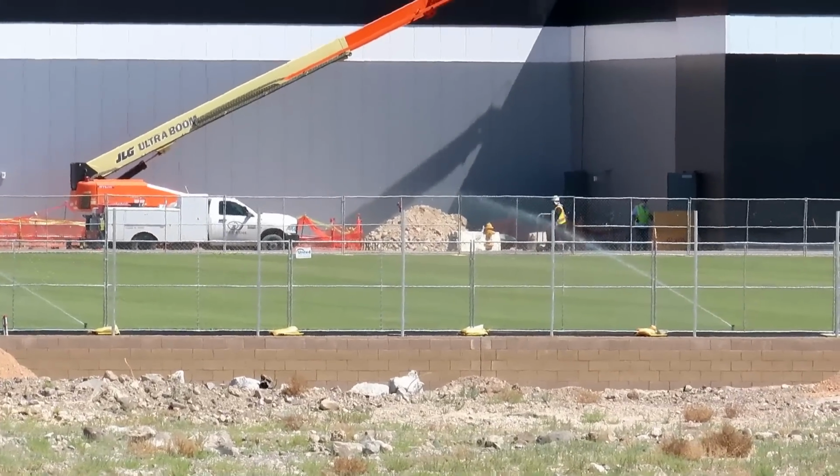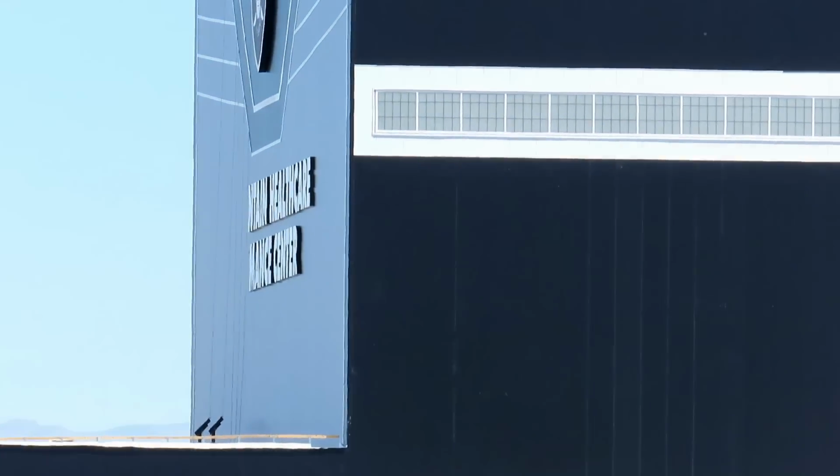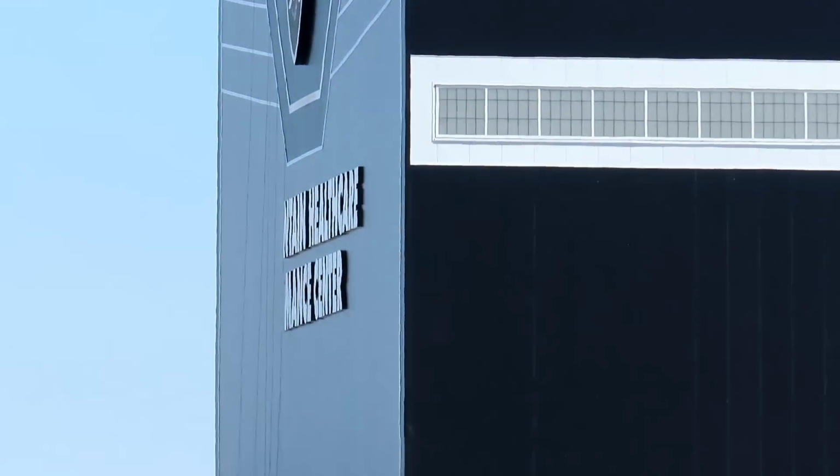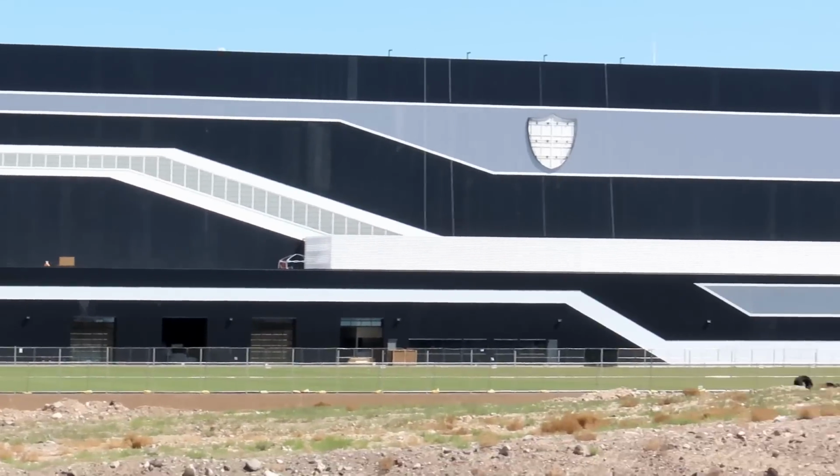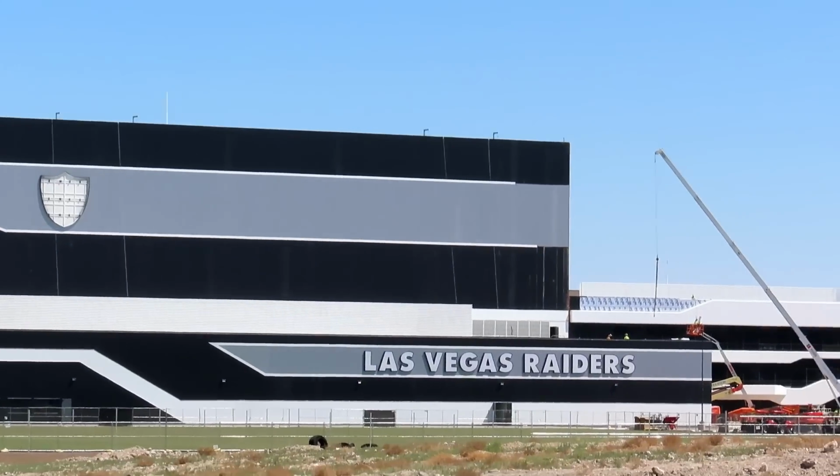Alright, I can see a little bit of the back side where they're putting up the letters. So still nobody's working on it. So you can see that there, and then, you know, guaranteed they're gonna put some on the front also next to this shield. It should be in all that silver area.